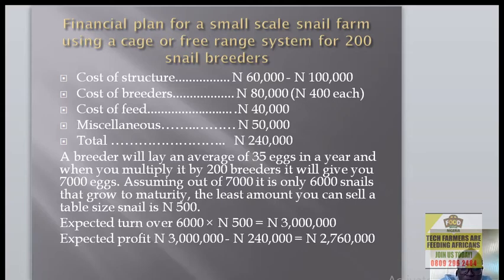So a breeder is going to lay an average of 35 eggs in a year, and when you multiply it by 200 breeders, that gives you 7,000 eggs. Assuming out of the 7,000, 6,000 snails grow to maturity, selling at 500 naira, it will give you 3 million naira.